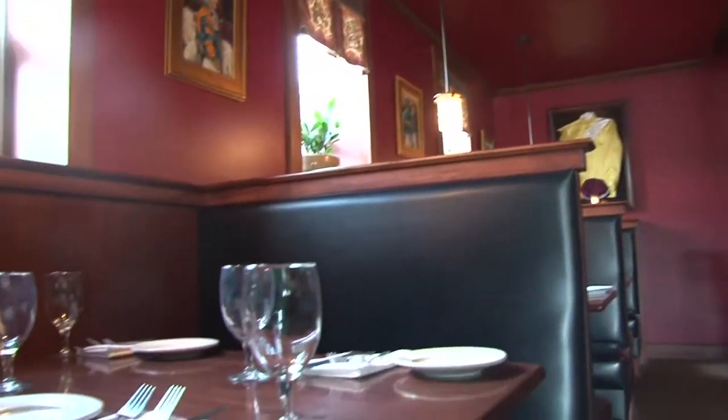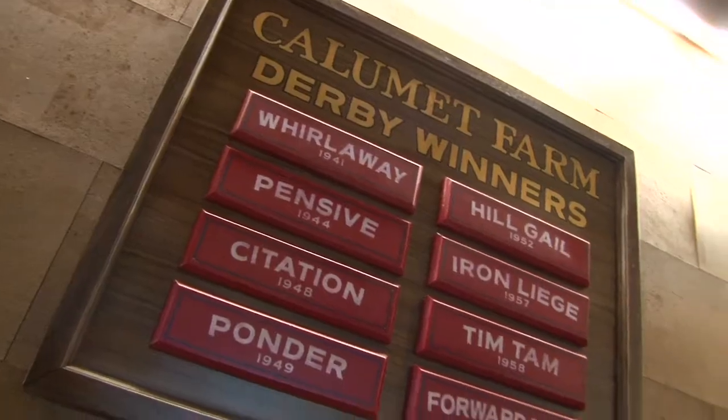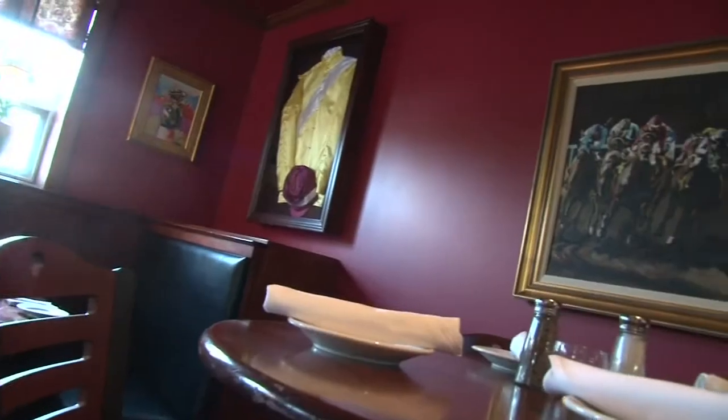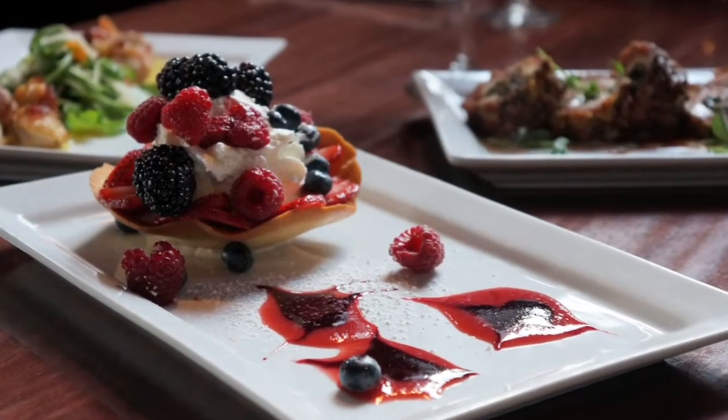It would be 70%, you know, of our repeat business is the same folks from the neighborhood. You know, makes you feel at home. The atmosphere is part of what makes you feel so at ease here. Nothing says Kentucky more than bourbon and horse racing, themes that run throughout the Tulip. The food is pretty comforting too.